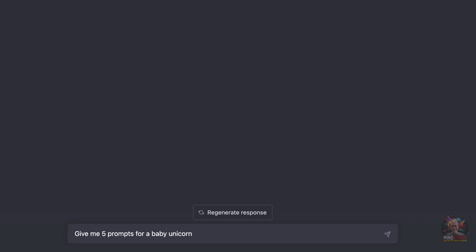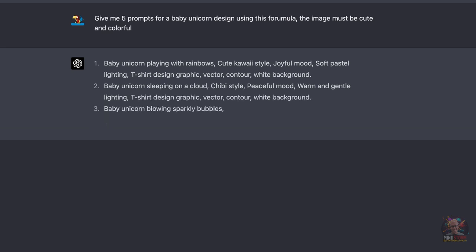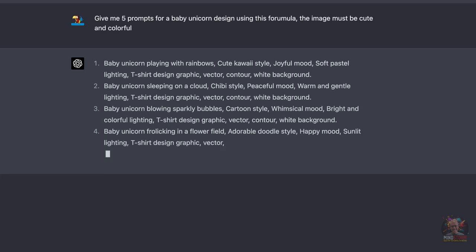So let's try this out. Give me 5 prompts for a baby unicorn design. Using this formula, the image must be cute and colorful. Whoa, look at that. ChatGPT understood the recipe assignment and it's actually writing the prompts for us.